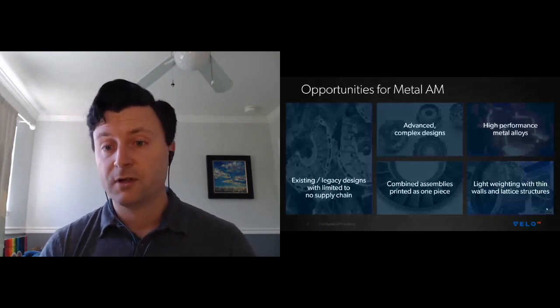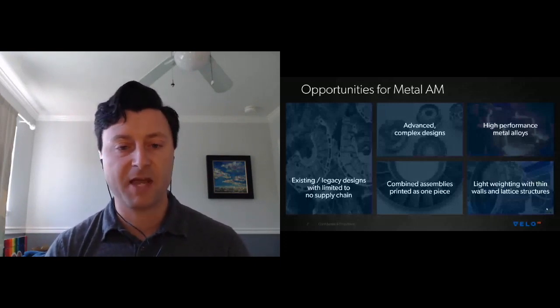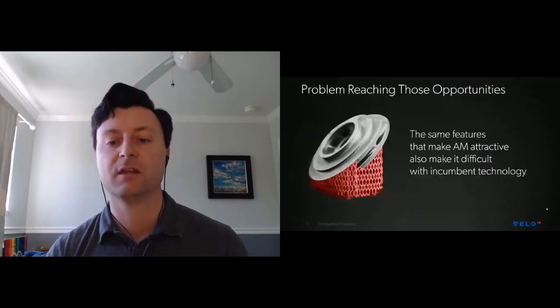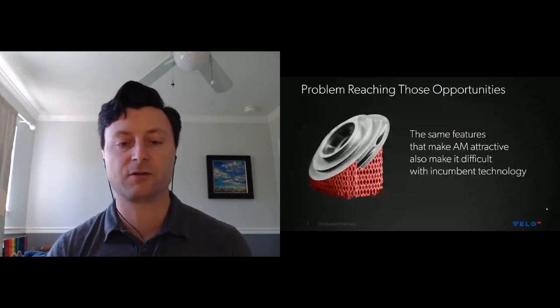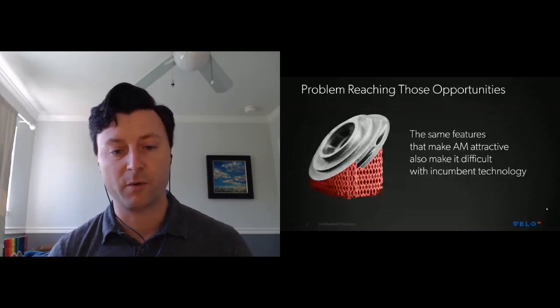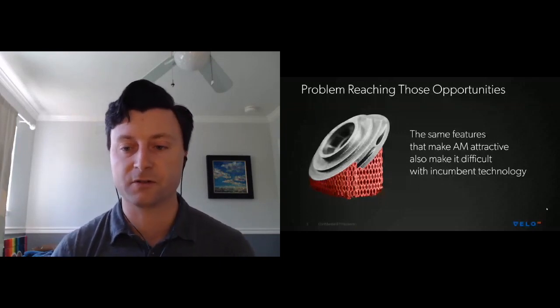While that's true, there's also a challenge associated with it. Some of these same features that make additive manufacturing so attractive to the end customer also make it very difficult to deal with. And this is particularly true for some of the incumbent technologies. What we've highlighted here on this shrouded impeller are support structures.